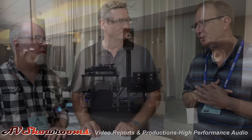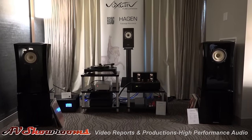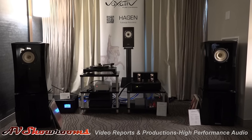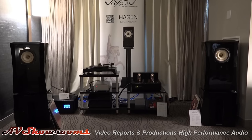Another standout room for me, I like the Box of the room. That's always one of my favorites. I've got a weak spot in my heart for Box. There's just something about that single driver. It's so coherent, really coherent. And they do a great job matching that sub to it. That sub is perfectly matched. You're right on with that one.